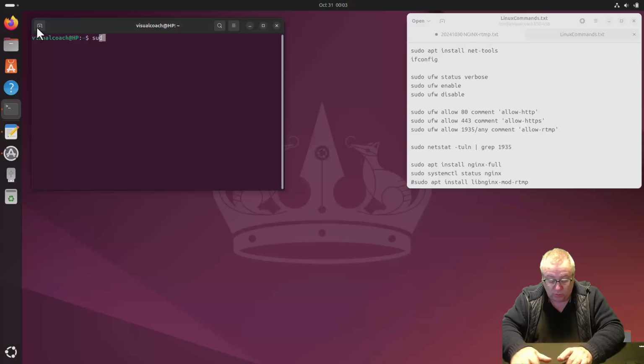So sudo ufw, enable was already done, so we're gonna allow port 80, comment. No, that's wrong.